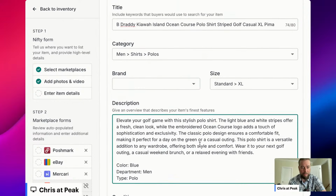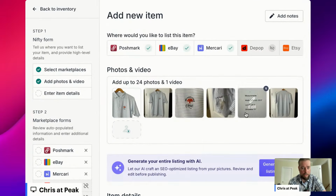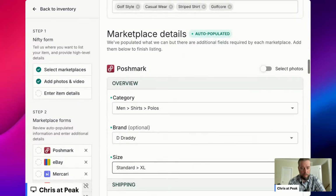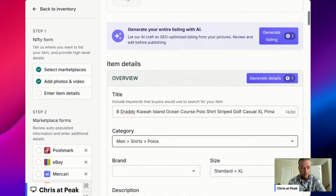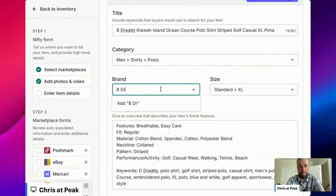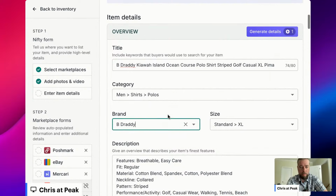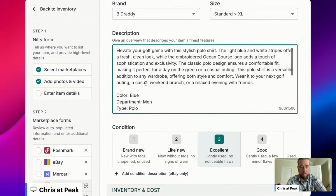Elevate your golf game with this stylish shirt. I like it. Let's see what it did with the measurements. It didn't pull the measurements. Did it? It didn't. I thought it was supposed to be able to pull measurements off of a sheet of paper like that. So maybe I gotta change what I'm doing there. So I'm gonna have to just add the measurements in myself, which is fine.